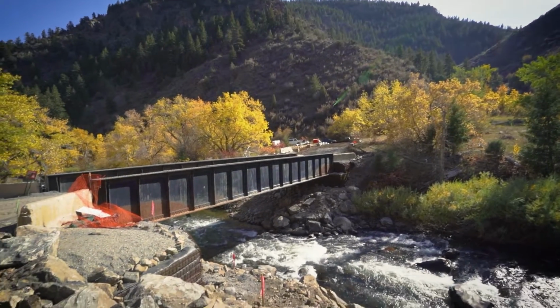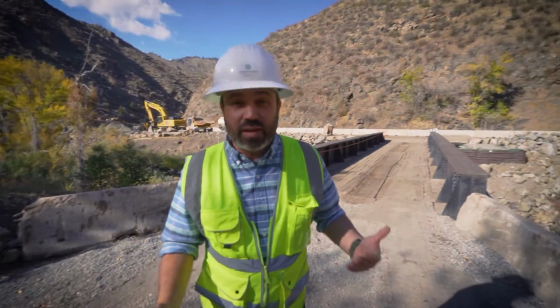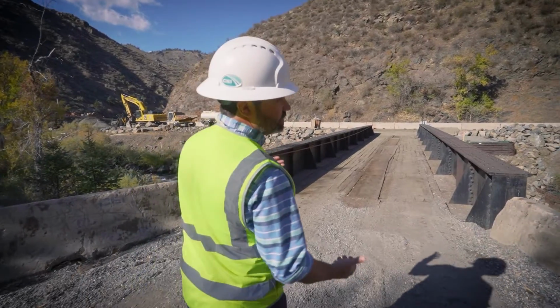So one of the biggest questions we get is how are you gonna build that trail? Especially how are you gonna build that trail on the opposite side of the creek? Well, first step is we have to build access. So we build temporary bridges like this one.